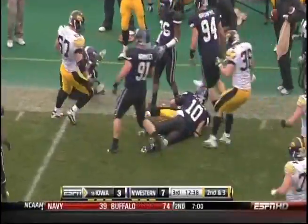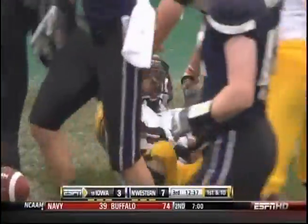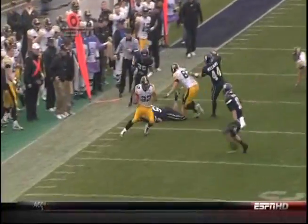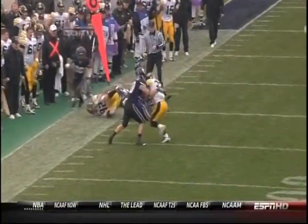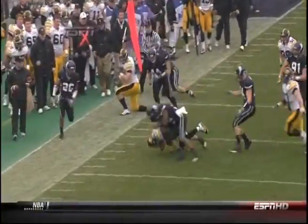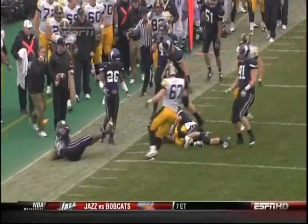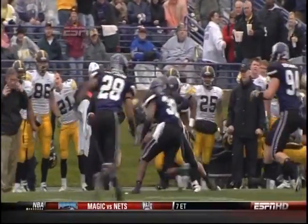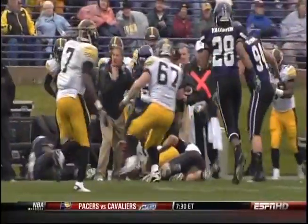Breaking tackles and finally knocked down at the 47, but a flag. Coming in, you'll see the face mask coming in here late by Peters. And all those face mask fouls aren't always on purpose, and most of the time they're not on purpose. It's just.